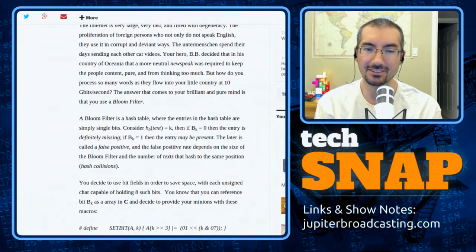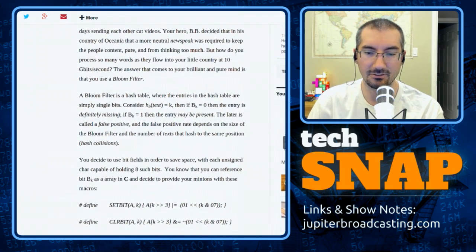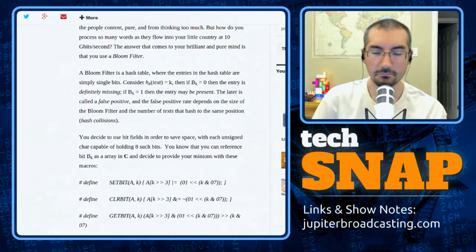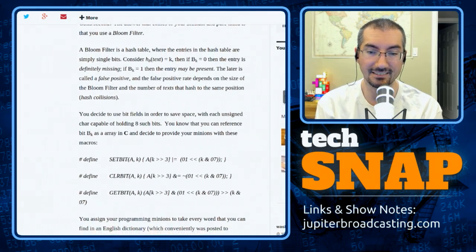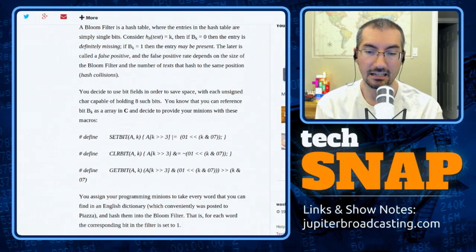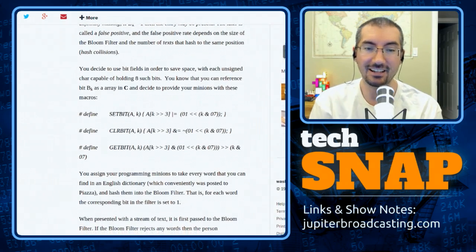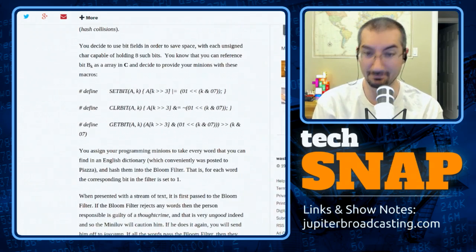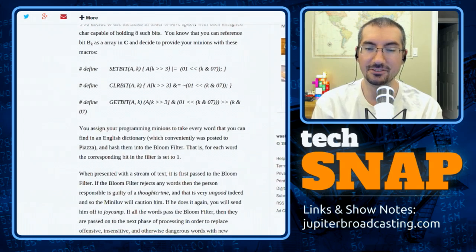Basically, using a Bloom filter, which is kind of a hash table, and basically tells you, you have to find instances of these words and replace them with other words. And so basically, your program, when presented with a stream of text, must first pass it to the Bloom filter. If the Bloom filter rejects any word, then the person responsible is guilty of a thought crime. And that is very ungood indeed. And so the Mini Love will caution him. If he does it again, we will send him off to Joy Camp.